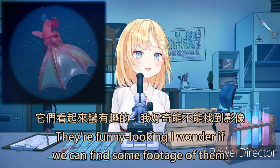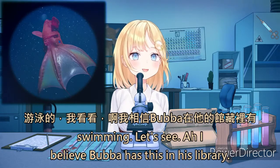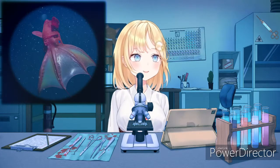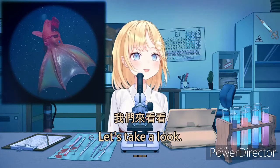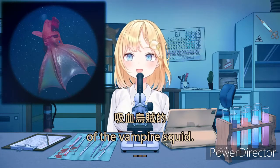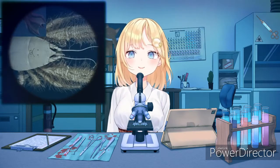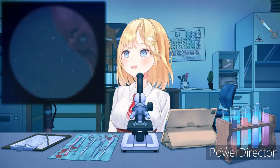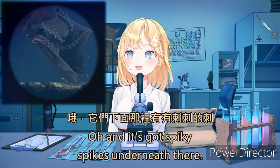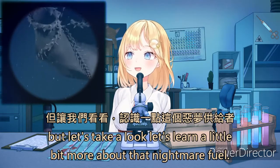They're funny looking. I wonder if we can find some footage of them swimming. Let's see. I believe Bubba has this in his library. Let's take a look. We have live footage here at the Watson Labs of a vampire squid. Here it is. Oh, and it's got spiky spikes underneath there. I don't think they're that sharp, but let's take a look.